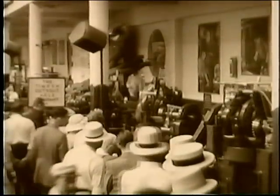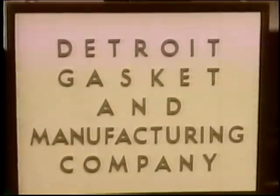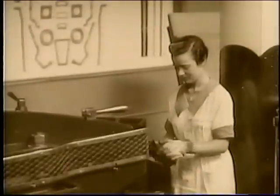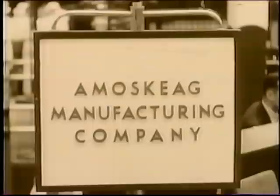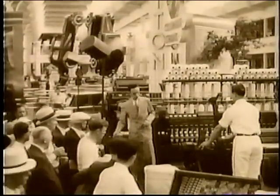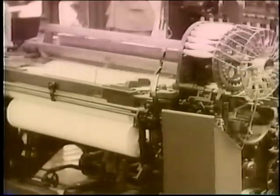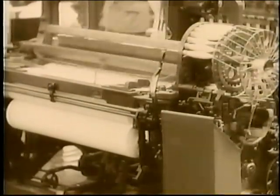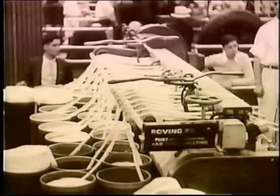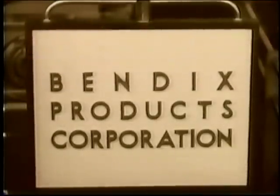Here, automatic machines cut gears for Ford at great accuracy. Even the gaskets for the Ford V8 must be carefully made to pass exacting tests for lasting qualities. Intricate looms weave upholstery for the Ford V8. Carburetors must satisfy expert testers.